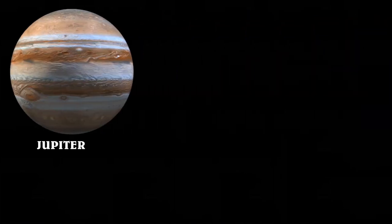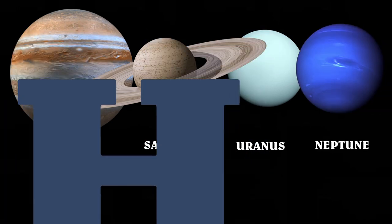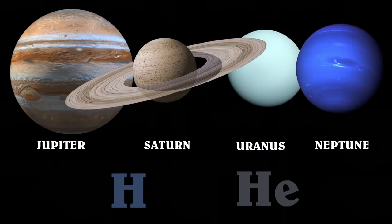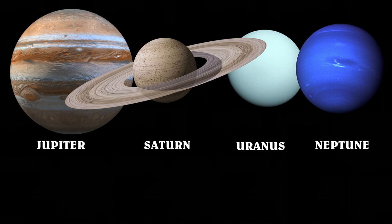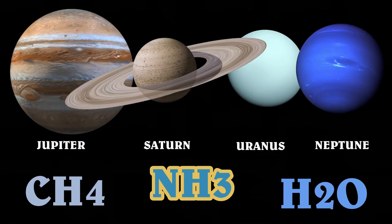The four gas giants in our solar system, Jupiter, Saturn, Uranus, and Neptune, are mainly composed of hydrogen and helium. These two elements make up the majority of their atmospheres. Other elements like methane, ammonia, water vapor, and various hydrocarbons can also be found in smaller amounts in their atmospheres.